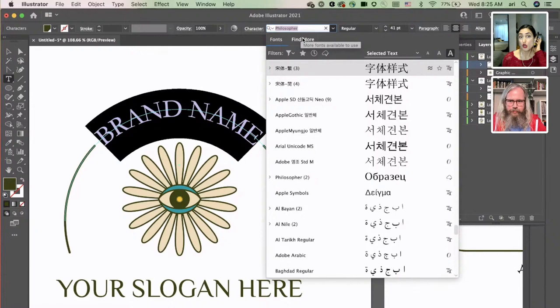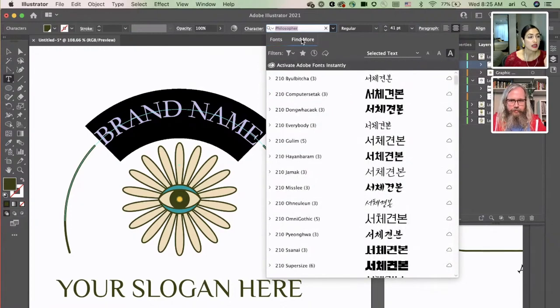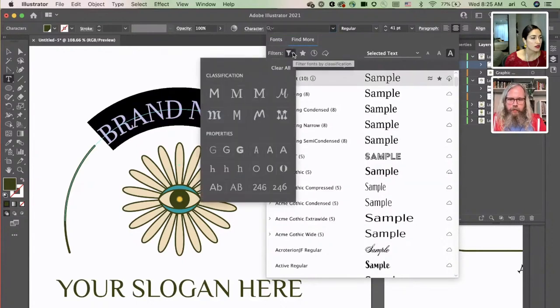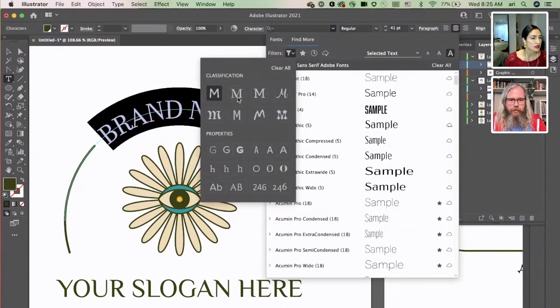And one thing that we've shown before from Illustrator that is really cool is you can access the full Adobe Fonts library through Illustrator. So if I click on Find More, it's actually going to show me everything, and I can use filters. For example, let's look for a sans.